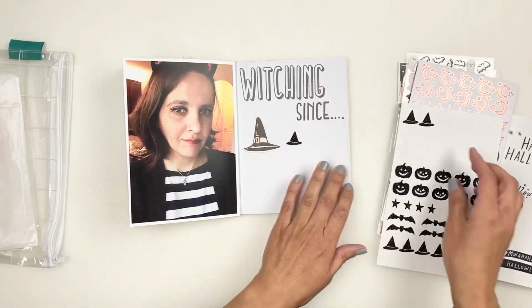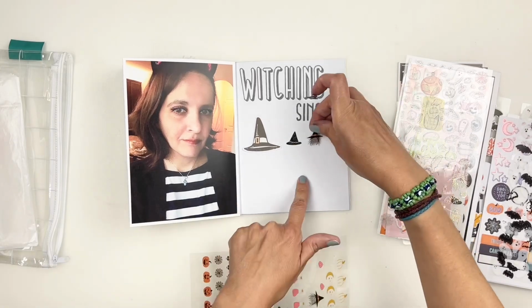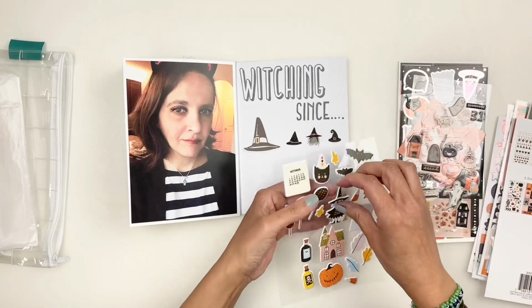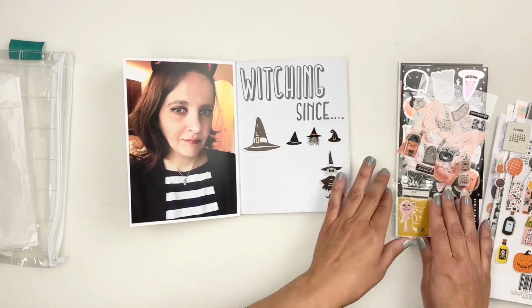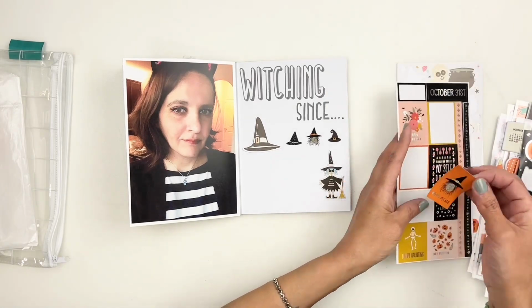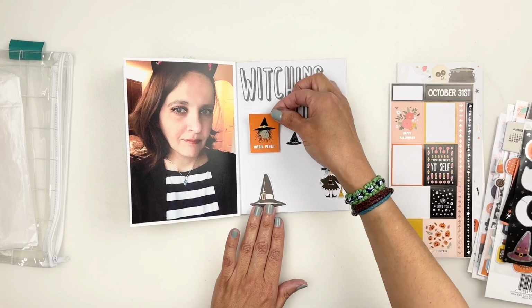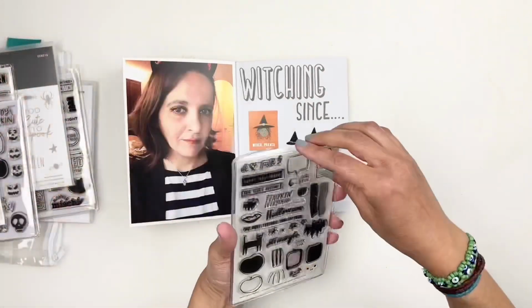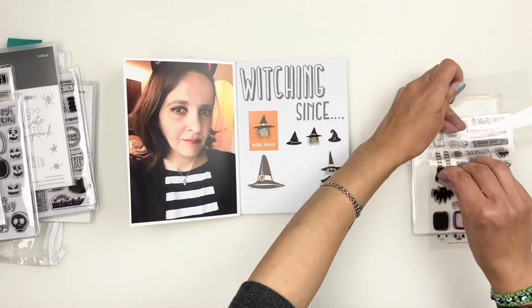I also wanted to keep in mind that I wanted to add the dates under each witch or witch's hat or whatever. But I wanted that space. So that's why you can see me here leaving space in between. And again, that's why I changed my mind a few times and removed things like that orange sticker. It just didn't fit right. It took up too much space. So I'm going to end up removing that sticker and stamping a witch instead.